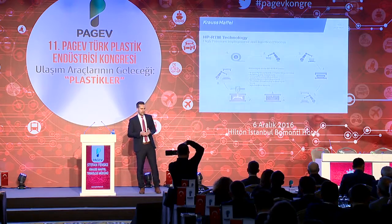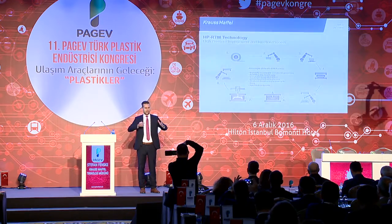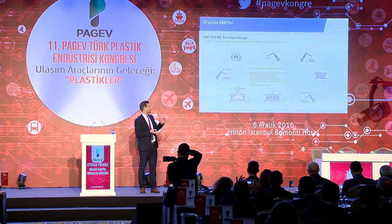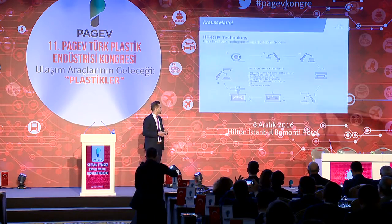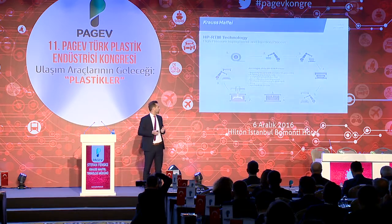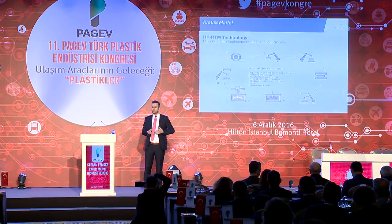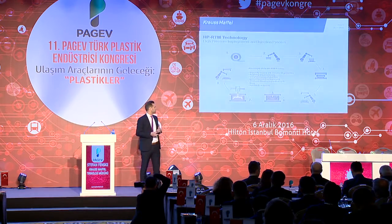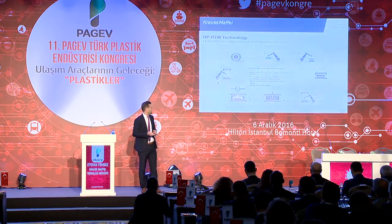So, this high-pressure RTM, what you basically do, you build up a stack out of carbon fiber layers. You put it in a press to produce a preform, and you put that preform into another press. You can suck vacuum if necessary, and then you inject your resin. You can do very complex parts, and I don't want to use too many words about that because we have heard it in different presentations today.